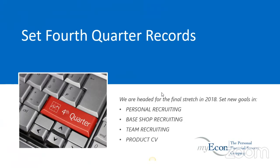So these first 3 quarters of 2018 have been absolutely amazing. But let's make the fourth quarter the best quarter yet.